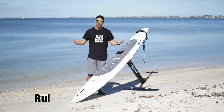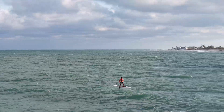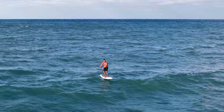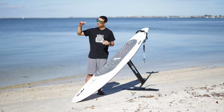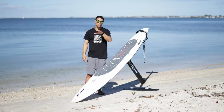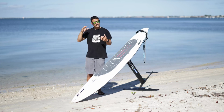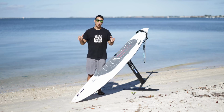Which leads us to rule number two: don't run down the bump, the swell, unless you are really going to do a sharp bottom turn at the bottom to reposition yourself on top of the bump, or you are going to outrun the bump to go in front and catch the one in front of you. But this is something that I see often: you are on top of the bump, you just run down the bump, you find yourself at the bottom, and if you don't do anything right there, you're going to slow down, and then that bump is going to catch you and you're not going to be able to keep up with it. So you have to match the speed of the swell. You can't run down unless you have a plan. So often, I would say when you get started, try not to outrun the bump.